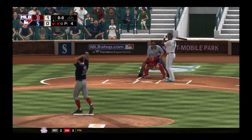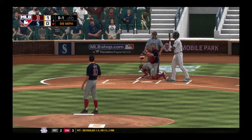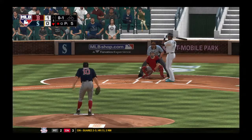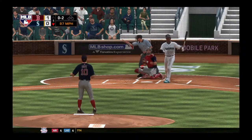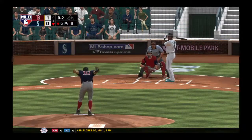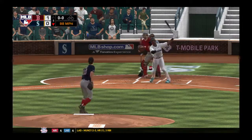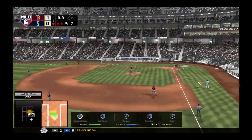Up next, a former first-rounder, Tim Beckham. Way late on the fastball for strike 1. 1 out, nobody on. Oh, and he's really getting the better of him now. It's strike 2. Swing and a miss on the fastball that time, out number 2. So bases are empty here with 2 gone.